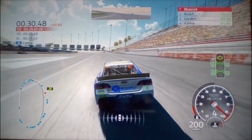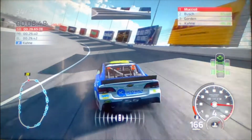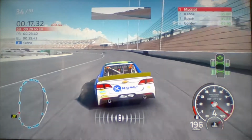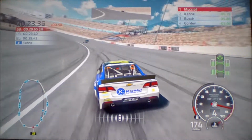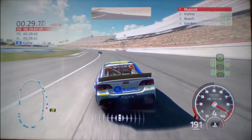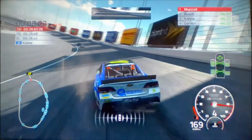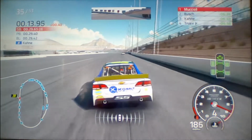Alrighty, beautiful. Off turn 2. Down the back stretch. If I don't get that caution, I'm gonna have to pit under green flag conditions, and that's gonna suck. Oh! In the wall. Into turn 3, no, turn 2, off turn 2, down the backstretch.